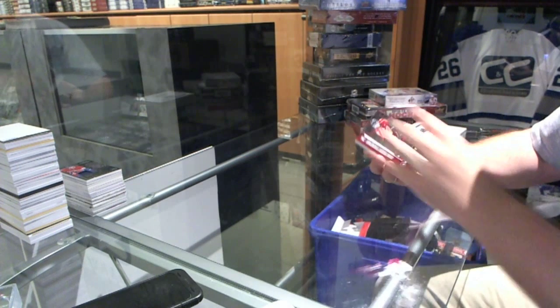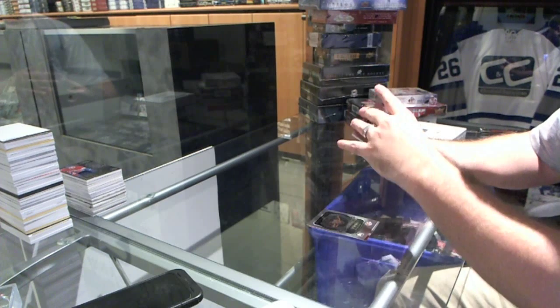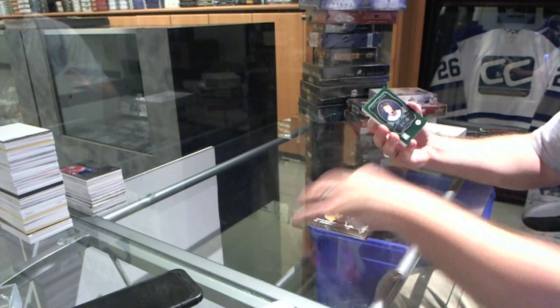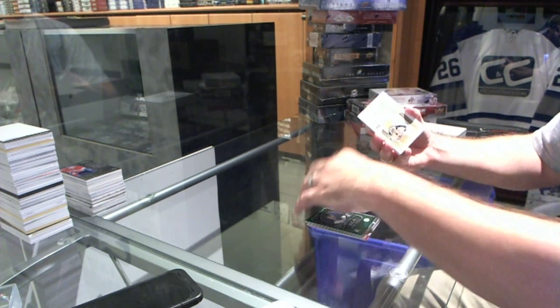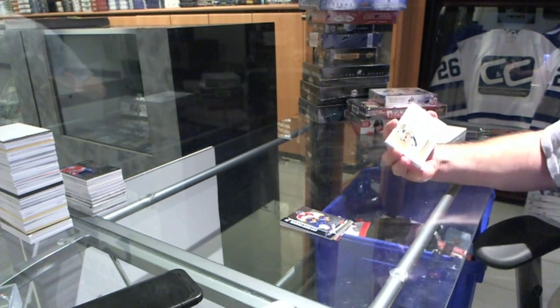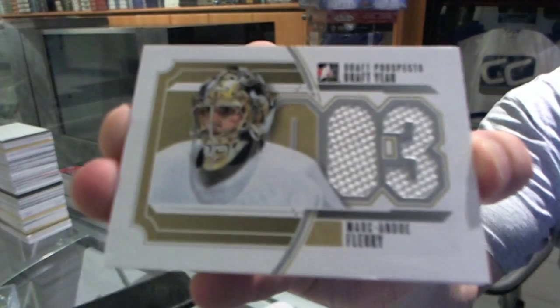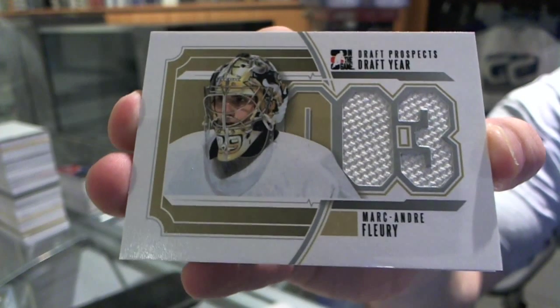We start off with base of Zykov, a Trevor Linden draft year of Gabrick, draft year of Marlow, a Ryan Pulock base, an Emerald of Gilbert Perreault, Stephen Harper. All right, we've got for the Pittsburgh Penguins a draft year jersey, Marc-Andre Fleury.